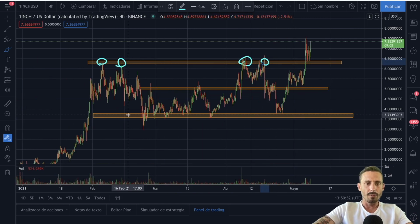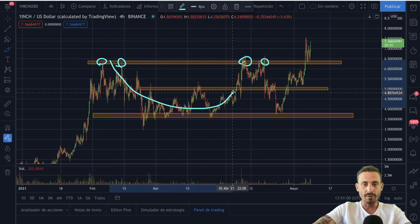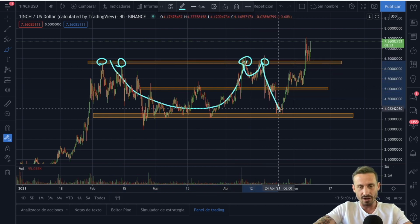What can I see here? Well, I see this huge double bottom for 1inch. We've created this huge accumulation phase. We've retested this range, the 130, and we retested it again, and then we created this other bottom.